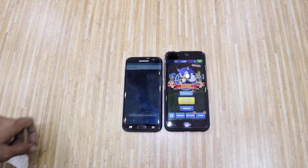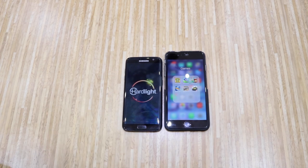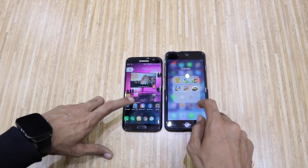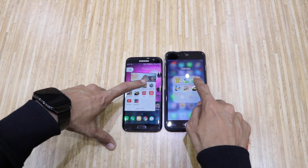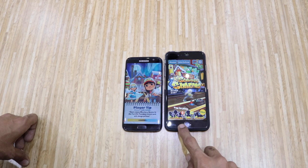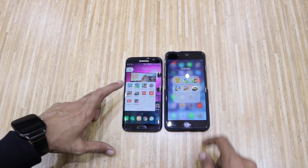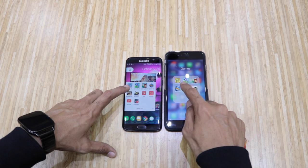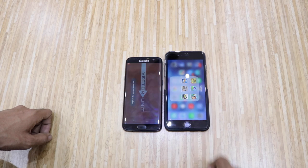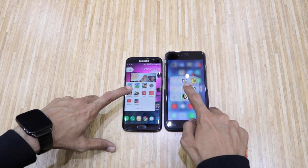So quickly seeing with the second game. Again, in the background memory of the iPhone 7 Plus, but the same problem comes with the S7 Edge that it is loading from the initial and scratch point. So we'll be testing the third application. I do not expect it to be running, but let's see. So with the iPhone 7 Plus, it is running in the background, but with the Galaxy S7 Edge, it has again lost the application and it is again reloading the application from the initial point. Quickly seeing the fourth application, Riptide GP. So same problem once again.